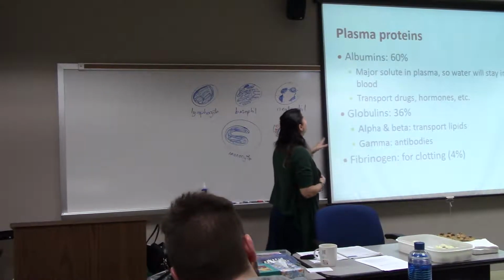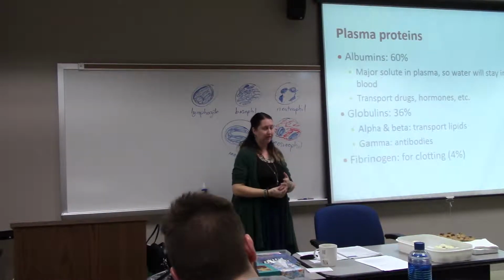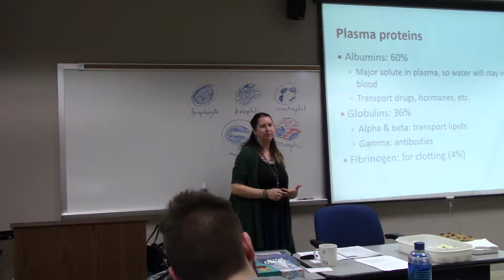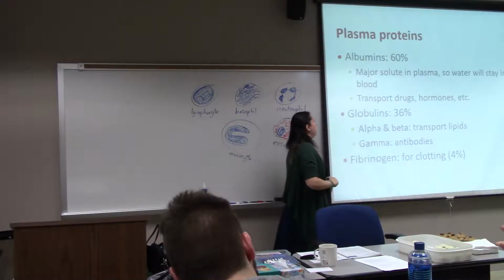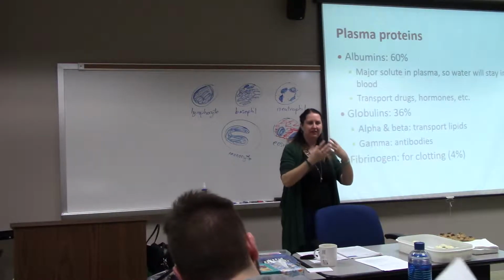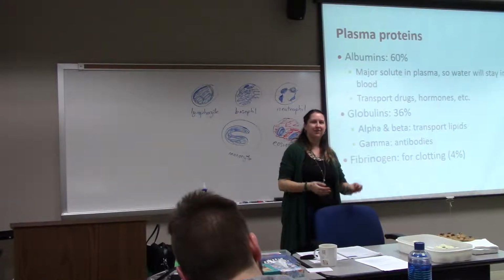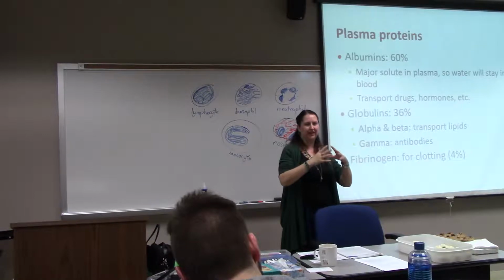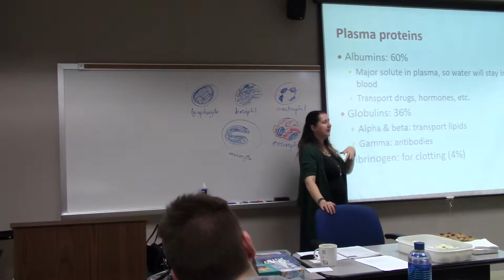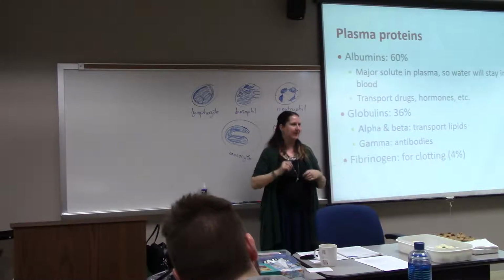There's three main categories of plasma proteins: albumins, globulins, and fibrinogen. Albumin's the most prevalent, makes up about 60% of the total protein. Its main job is as a solute in plasma. Because it's a protein, it's larger and it doesn't get out through the capillary walls as easily. So it makes sure there's a certain concentration in the blood to keep the water there. Albumins also can transport things like drugs and hormones. They just kind of hitch a ride on it and float around through the blood on the albumin.